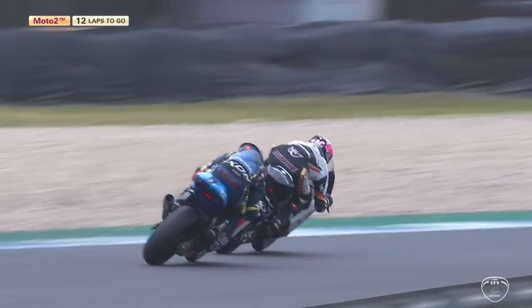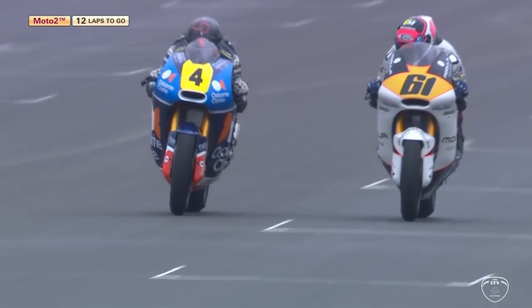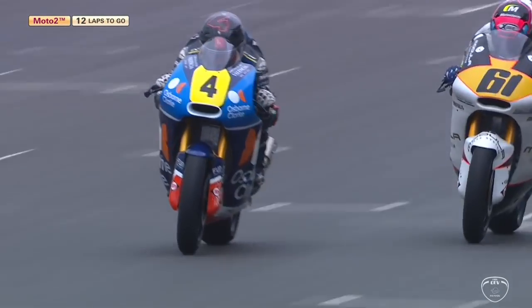Yeah, Thule's got a 2.9 second gap to Ponzi. That's a nice buffer. So for Thule, a third place wouldn't be too bad. Well, it would be very good for the start of the championship.